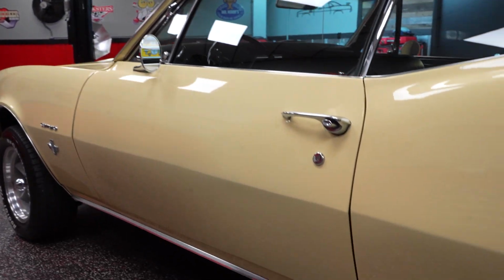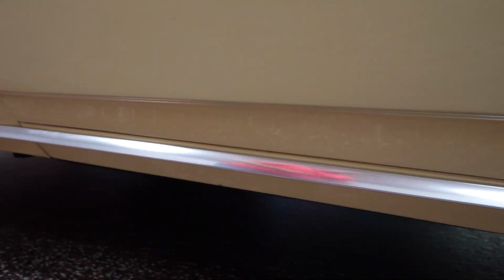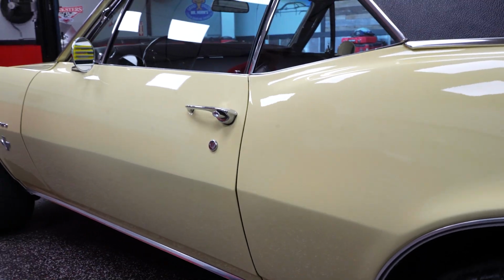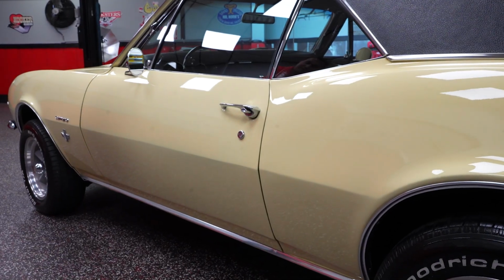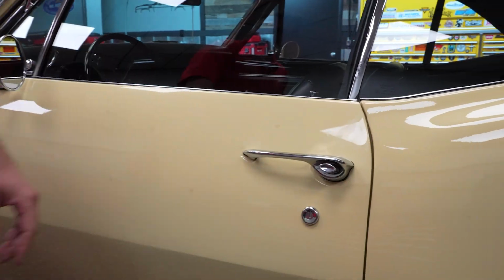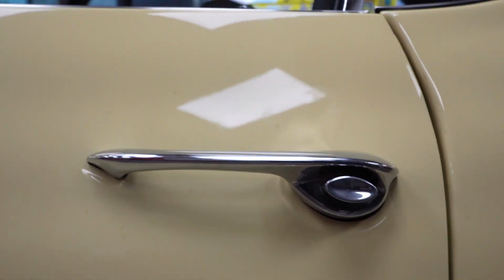Down low in the door, look at that. No major imperfections to point out, no deep scratches, no cracking, no Bondo blisters, no rust holes popping through. You have a clean, straight body all the way around. Middle of the door, top of the door looks fantastic. Chrome door handle looks good. Driver's side mirror.